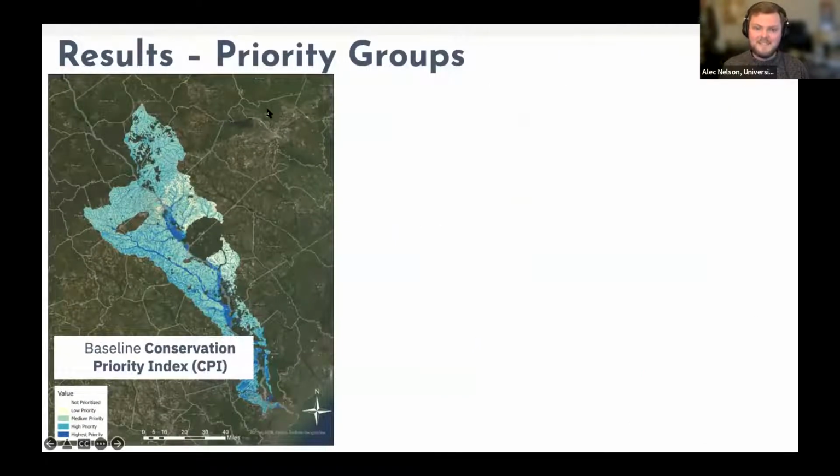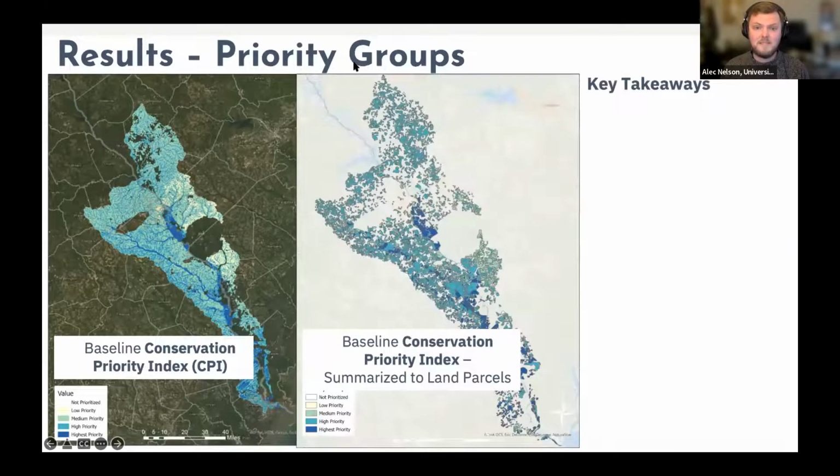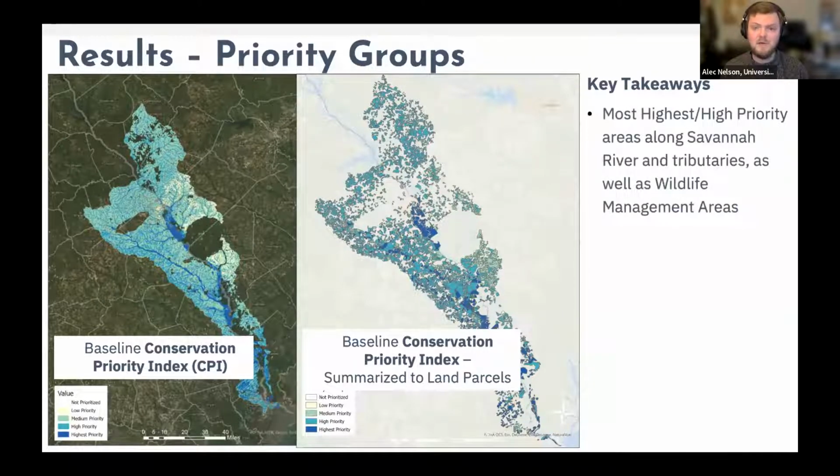So once we had these analyses, as I said, we summarized them into priority groups. So you can see here that baseline conservation priority index summarized into the 4 priority groups, low to highest. And again, certain areas were not prioritized. And once we had that, we could then summarize this analysis to the parcel level. This is a really key step because it allows our project partners to target and cite particular projects in particular areas if they know the relative priority value of each of these parcels. By the way, each of these parcels here are those that are above 100 acres in the watershed and are also not currently protected. Key takeaway from this analysis is that a majority of the highest and high priority areas are along the Savannah River and tributaries, and then they also run along several of the wildlife management areas, which would promote connectivity of ecological sense.